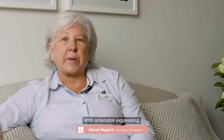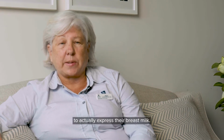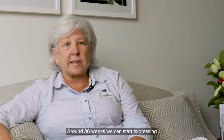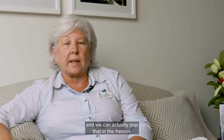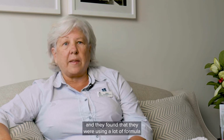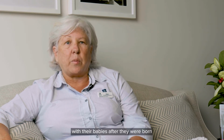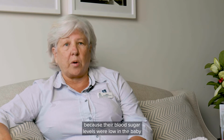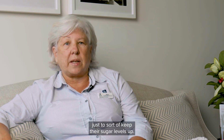With antenatal expressing, in our clinic we encourage any lady to express their breast milk. Around 36 weeks we can start expressing a little bit of breast milk and pop that in the freezer. It was first generated by ladies that were diabetic, and they found that they were using a lot of formula with their babies after they were born because the baby's blood sugar levels were low, and the baby needed extra milk just to keep their sugar levels up.